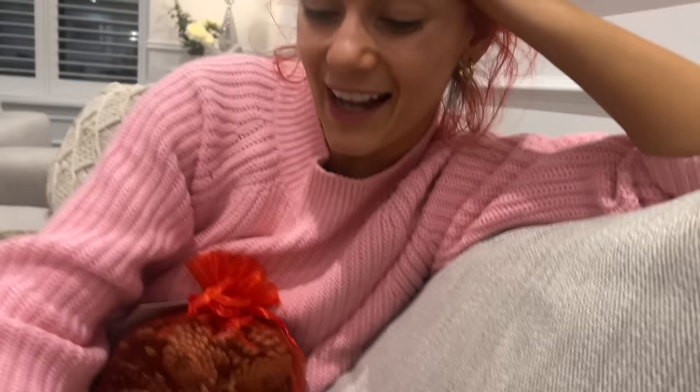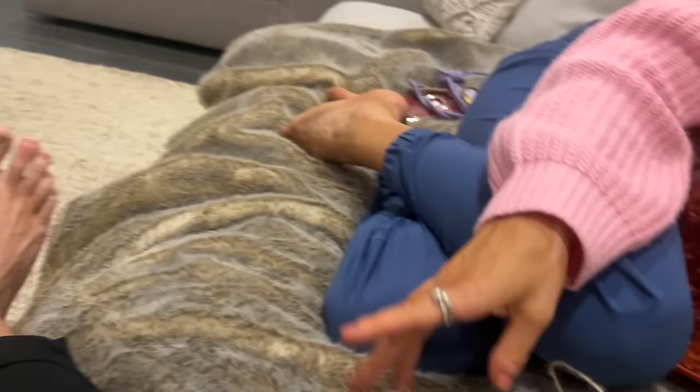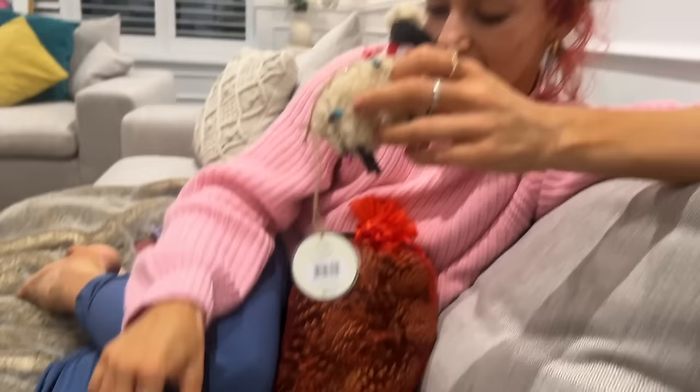We need to go get our other ones down. Yeah, so I'm going to go get the other ones, but you can start putting these around the tree. Okay, I'll put these on.